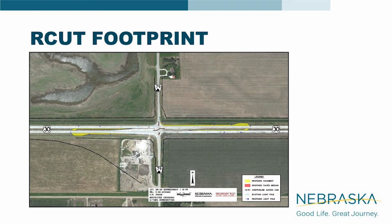So let's take a look at the RCUT first, what our extent is in that. We've got the displays back there for you to look at as well when we're done with the presentation. But just quickly, you can see here's our intersection. We have what we call our bulb outs on the west and the east sides, where you would utilize that to make a U-turn. You can see the island in the middle of the intersection that prevents people traveling from either going straight through the intersection or doing a left turn.